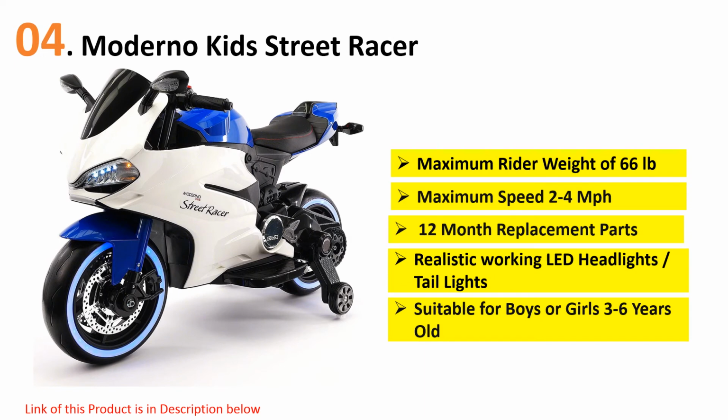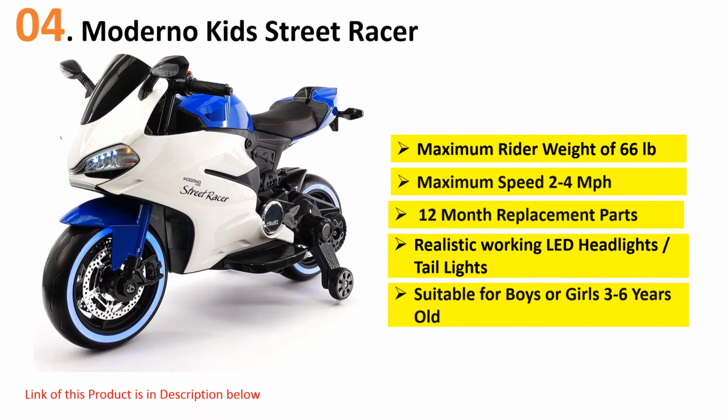At number 4. Moderno Kids Street Racer. The Moderno Kids Street Racer looks just like a real Ducati motorcycle, with functioning LED lights and an integrated MP3 player to play music. It features an electronic braking system and is easily assembled in under 30 minutes. This battery-powered motorcycle is a wonderful choice for younger kids.